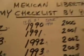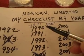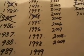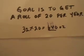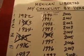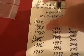And what I added was in 1990, there is a type 1 and a type 2. They changed the styling. So I'm going to try to get 20 of this one and 20 of this one. And again, that makes it, instead of getting 640 total ounces for every year of Libertad up to this year, 660 ounces. But these are very expensive. I see these for like $80, $90 each, the type 2s, and maybe I'll make a video on that another time. But anyway, let's talk about what I have now.